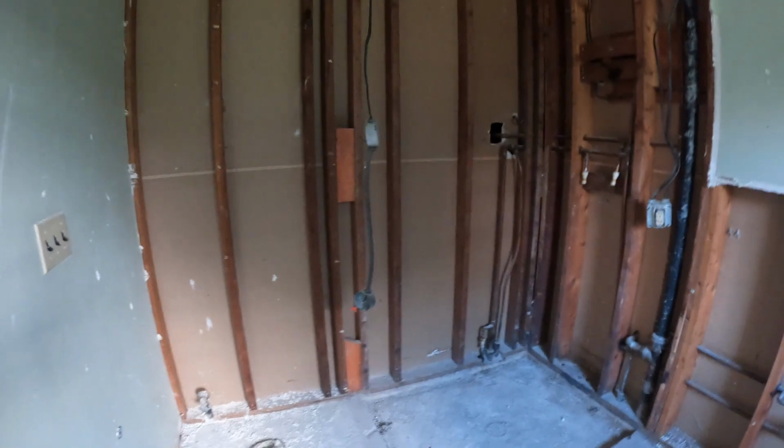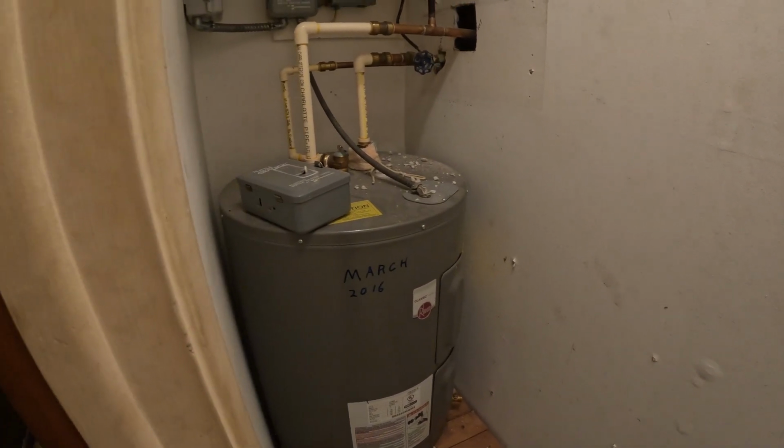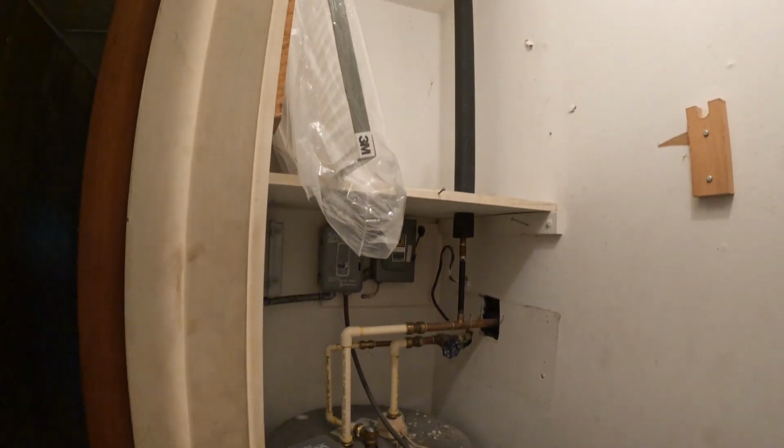This wall is coming out today. I'm gonna go into the closet. Oh yeah, the other minor detail is the hot water heater's in here. I'm moving a few pipes, a few electrical wires.